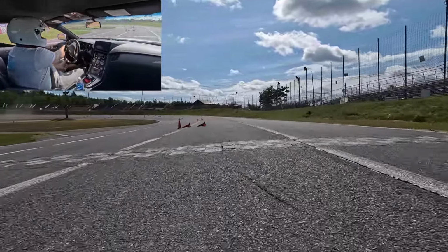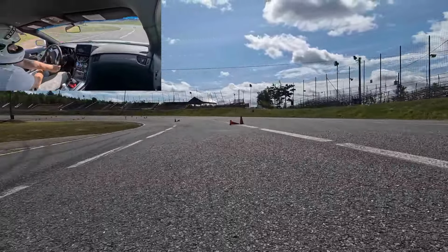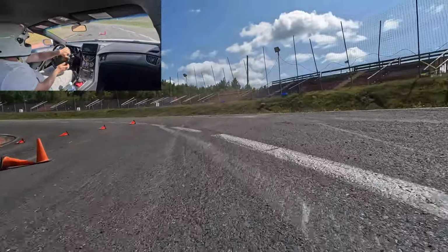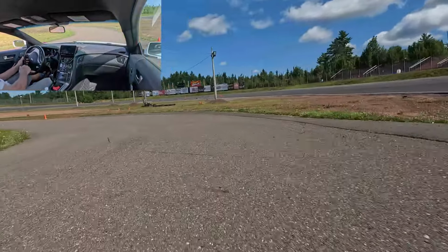Back to another beautiful race day here at Speedway 660 with me, Shaker, from Stage Alpha Garage. The event is put on by Fredericton Motorsports Club. And we're doing autocross, racing through some cones.